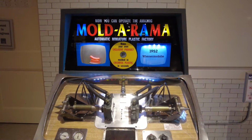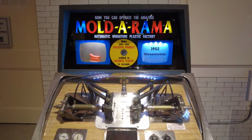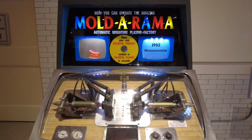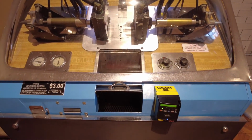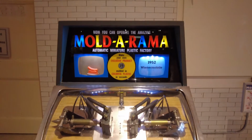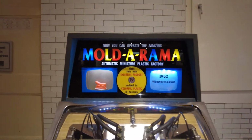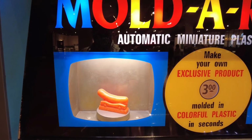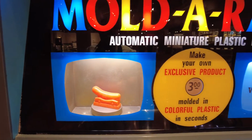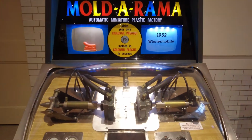One of the things you'll find a lot of throughout the museum are these mold-orama machines, and you can get different things molded right here, and then they'll come out at the bottom. The cost for this is $3, and they're like a waxy plastic. This particular one is the Wiener Mobile, which we'll be seeing in just a few minutes. I might get one of these today, but I think I'm going to pass on this one and maybe get a different one.